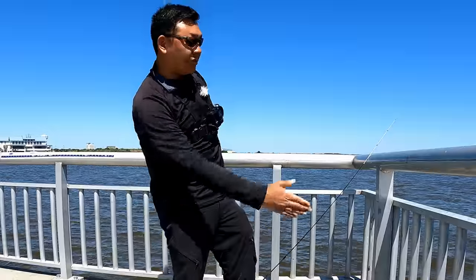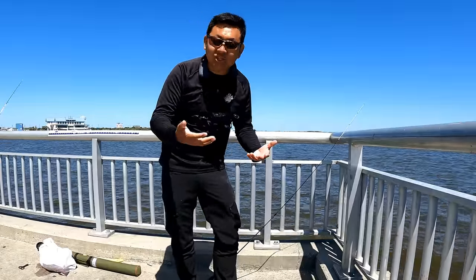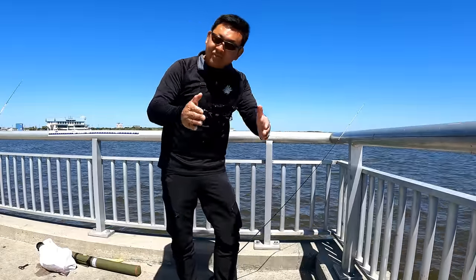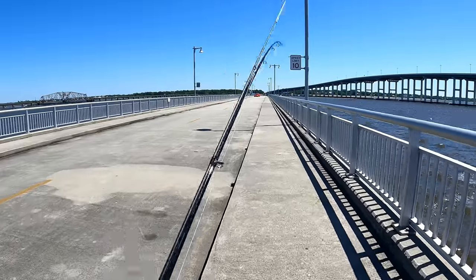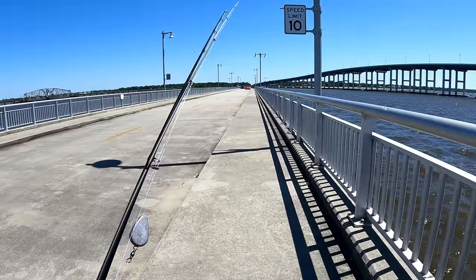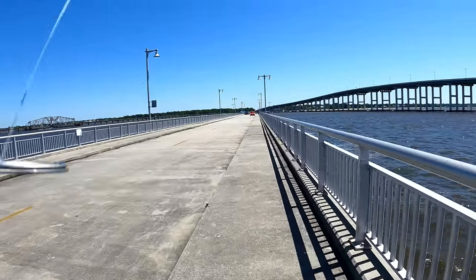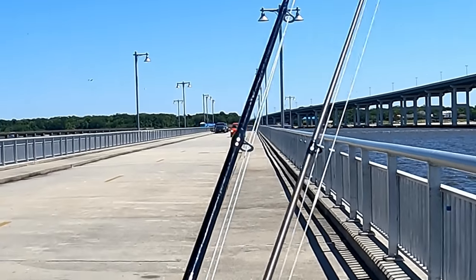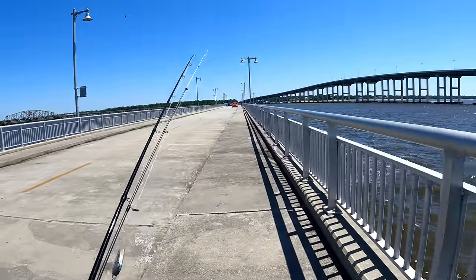We're gonna go all the way to the end of the pier, see if it gets deeper, if anything changes. I need that sand trout, man. Oh man, we made it all the way to the end of the pier, where that red car and those black ones and the porta pot is at. That's the end of it.